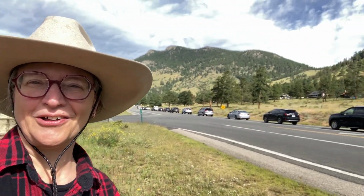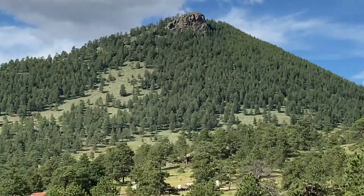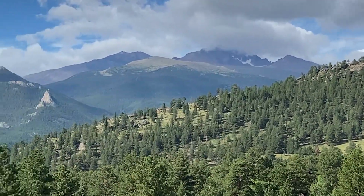Well, it's Thursday, and now me and Christine are back up at Rocky Mountain National Park, but man, it is so crowded today. Look at this, all the people lined up for the park. So we're gonna be painting at the visitor center today, because even though we're at the visitor center, there's lots of stuff to paint.